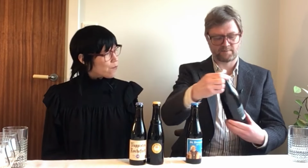And this is from 2023, the Vreta Grand Cru. Grand Cru is apparently another name for quadruple. Oh, I didn't know that. In Belgium. I read somewhere, probably Wikipedia.